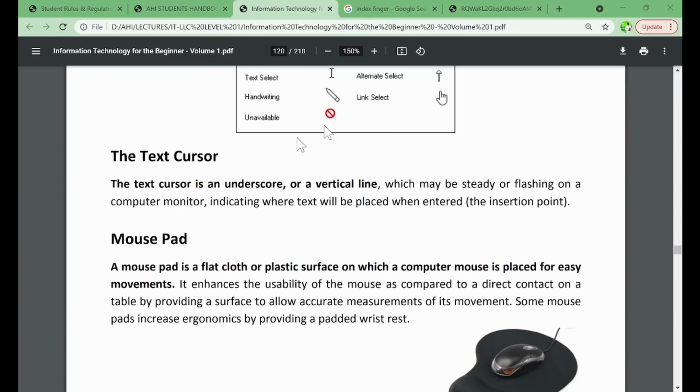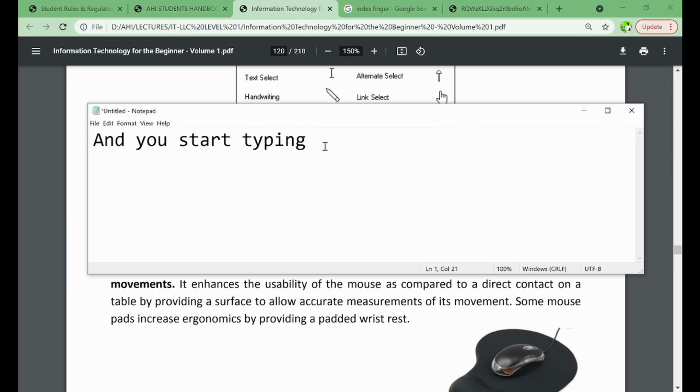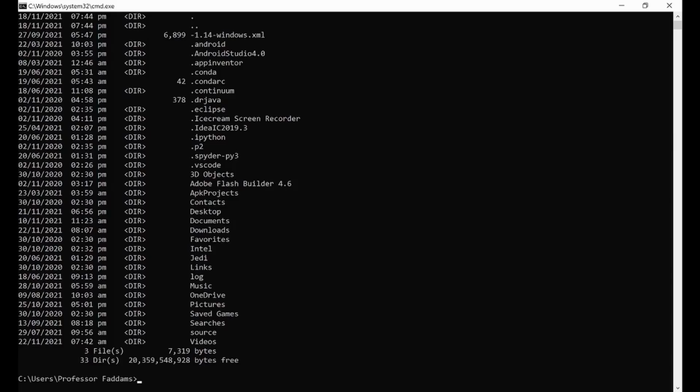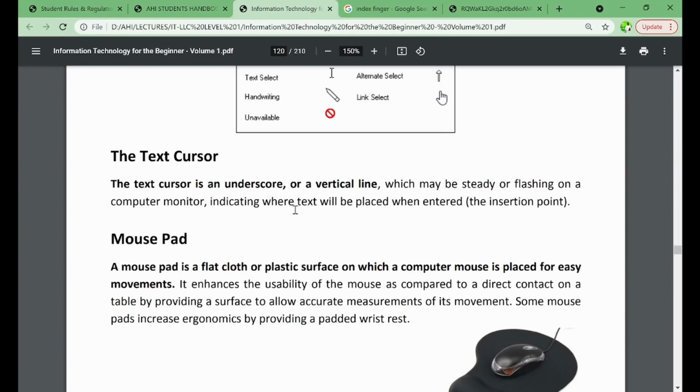The text cursor can also be a vertical line, like when you are in Notepad or Microsoft Word, it's a vertical line like this. You see a vertical line blinking. Excellent. Which may be steady or flashing, like the command prompt. It doesn't flash. Does it flash? Let's see. Okay, it's flashing. Some of them do not flash. Some of them will be steady, others will be flashing on the monitor, indicating where text will be placed when entered. And it's also called the insertion point. Okay.